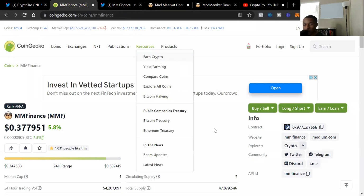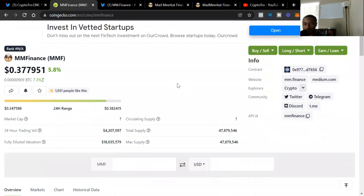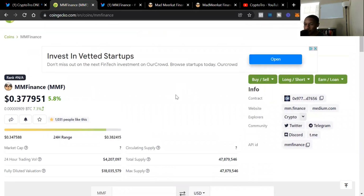So MMF or MMFinance, man, we see MMFinance is currently at 37 cents right now, up 5% on the day. So we see a slight increase on the day, nothing major, but I believe it's going to continue to fluctuate around those 30 cents to 50 cents for right now until we see more users on board and more projects come onto the launch pad.